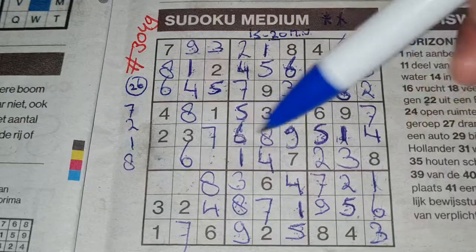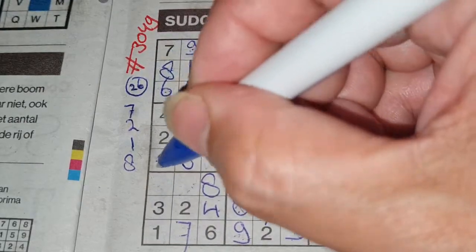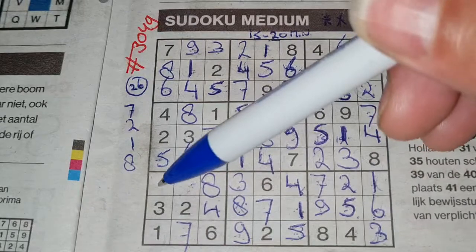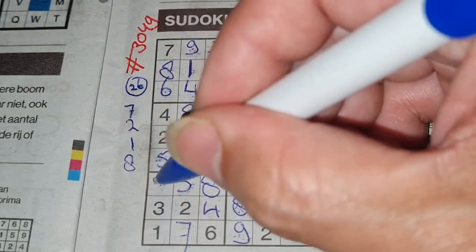2 numbers left for the numbers 5 and 9. We have a 5 there, no 5 there. 5 should be here and the 9 goes there. 2 numbers left in this big square for the numbers 9 and 5. We see here 5, no 5 there. 5 should be here. And the 9 goes there.